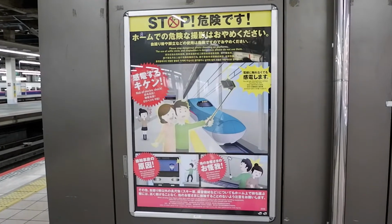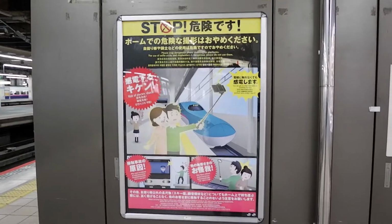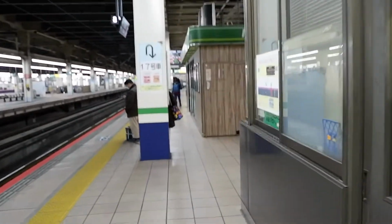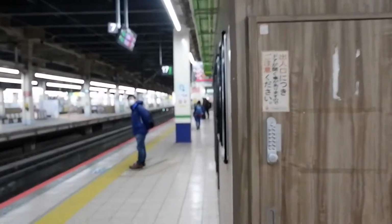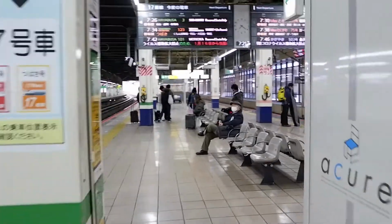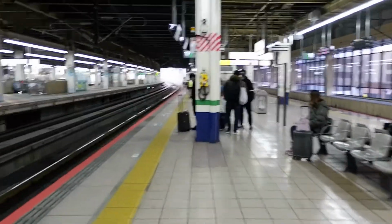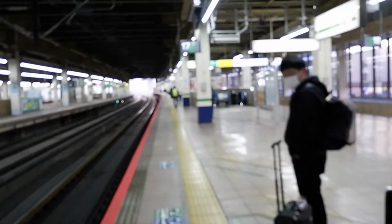Okay, now there are a lot of signs like this scattered all over the place. So be very careful when you're near the Shinkansen. So yeah, again another small waiting area over here, but this waiting area is not heated. So yeah, it's cold, it's a bit freezing out here.